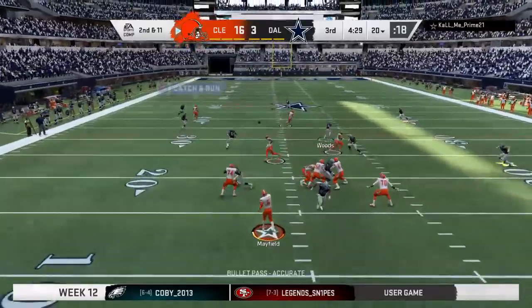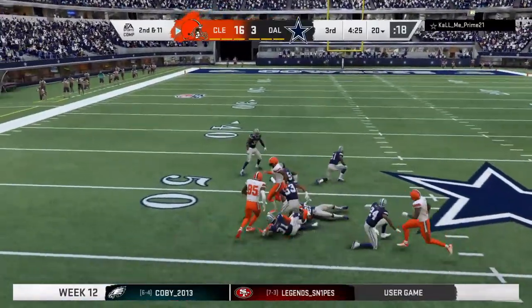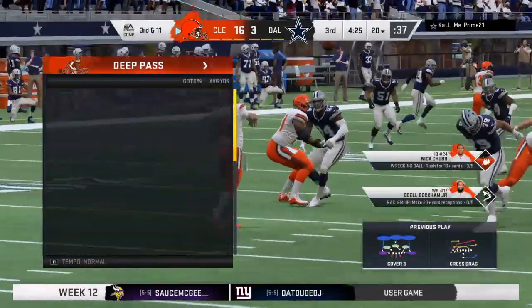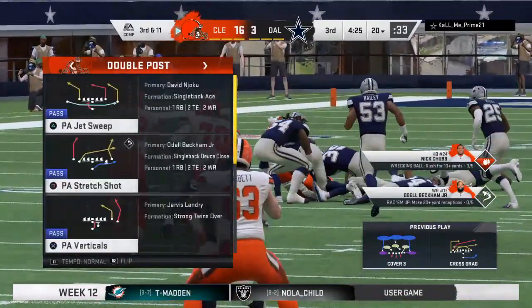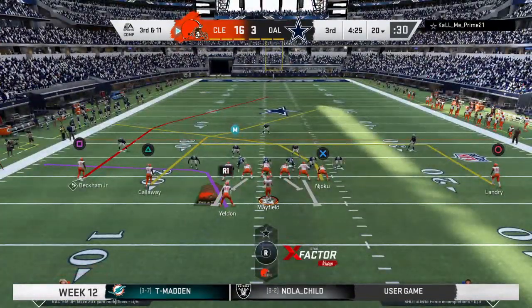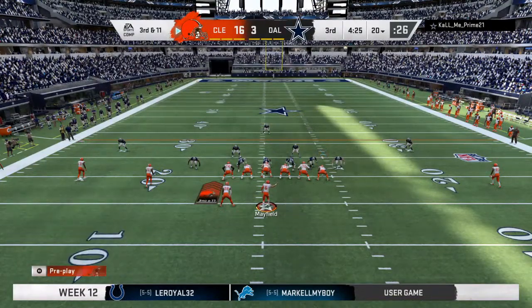On 2nd and 11 now, Mayfield. And that'll be incomplete. Good protection that time, but they couldn't hook up on the long one. Now it's 3rd down. It's a lot of contact going on there, and in the end, unable to keep 2 hands on the football and bring it into his body. Everything looked pretty good until the finish.